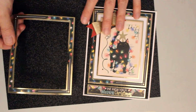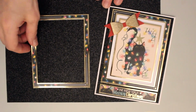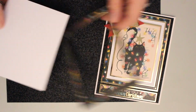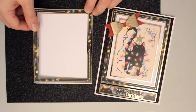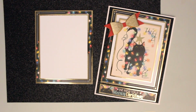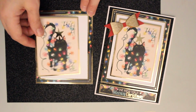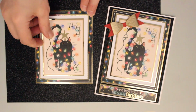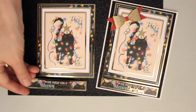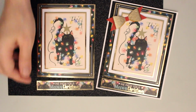So I've got the frame, which I could of course just place right down. But I wanted to keep some contrast here, so I've just backed this with a bit of white cardstock, like so. And then I've added my focal image with some foam tape just right in the center there. And then I have my sentiment topper right down at the bottom.